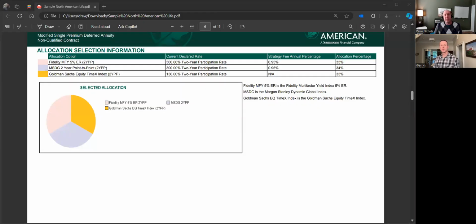And in fact, I'm going to go ahead and share my screen, and we are going to take a look at a specific illustration. Now, we're filming this in early 2024. The numbers change month to month, so request a specific quote for yourself if you like this concept, and we'll generate one for your specific case.